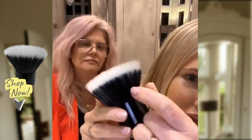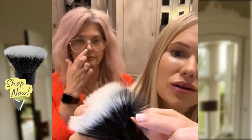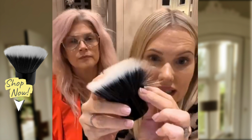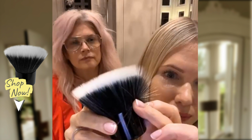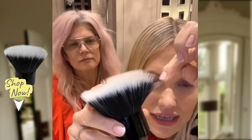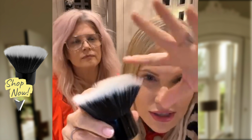It's like a little insurance, isn't it, to getting the perfect blend? It really is. And the reason being is you can't really tell on camera, but there's two layers to this. So at the very bottom, it's got quite dense black bristles. It's completely vegan, completely cruelty free. It's got dense bristles, but then at the top, it's got these really fine bristles that go into a really fine point.